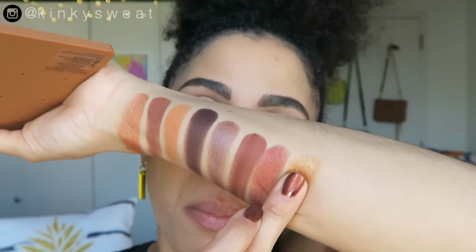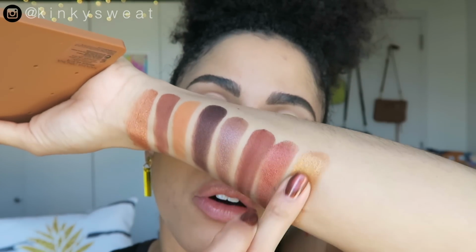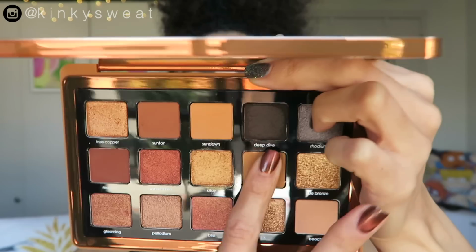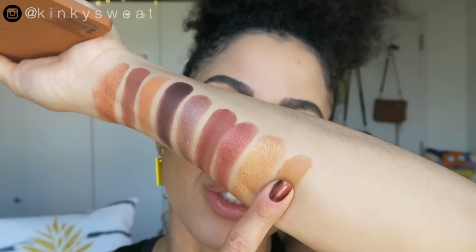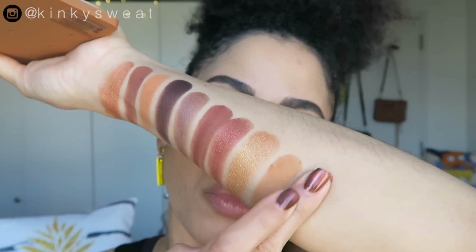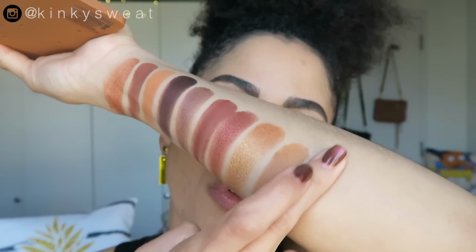Ooh, this one's a little lighter in texture. Definitely apply with a finger. Oh, there we go. We got a little more saturation there. That is a beautiful color. My goodness me. Ridge, warm mustard with a matte finish. Gloaming, burnt bronze umber with a duochrome finish.